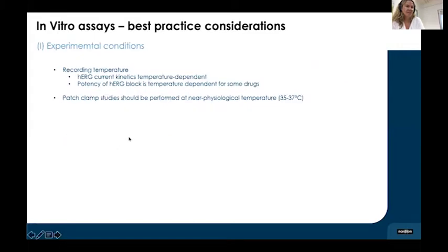Now, there are 7 areas touched upon in the Q&As, and I will highlight the key aspects of all of those. The first one, within experimental conditions, is recording temperature. The HERG current kinetics is temperature dependent, and the potency of HERG block is temperature dependent for some drugs. Therefore it's recommended that patch clamp studies should be performed at near physiological temperature, so 35 to 37 degrees.